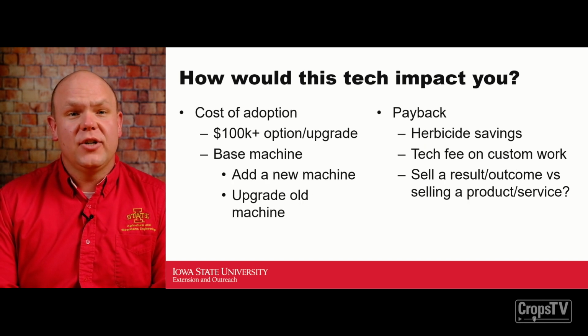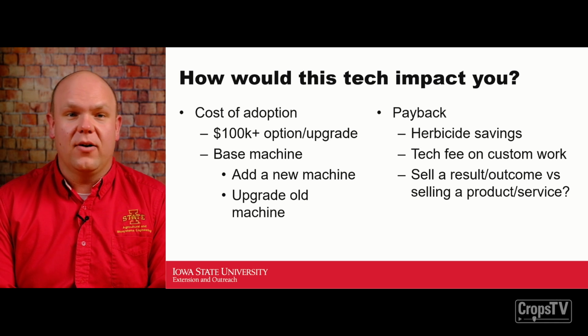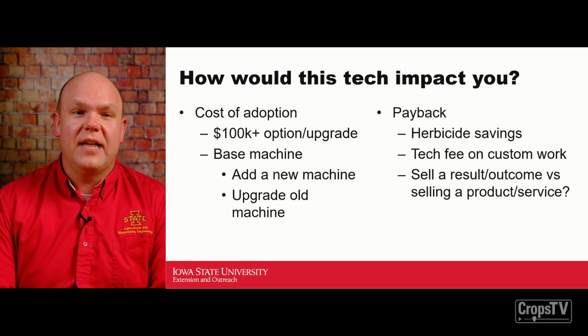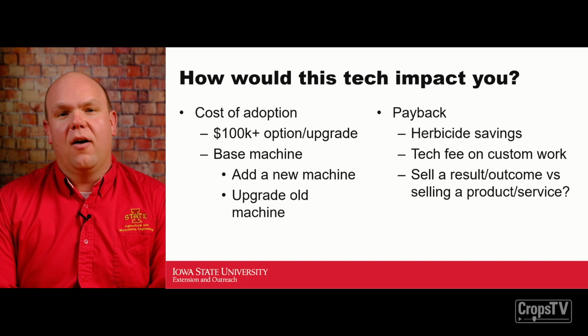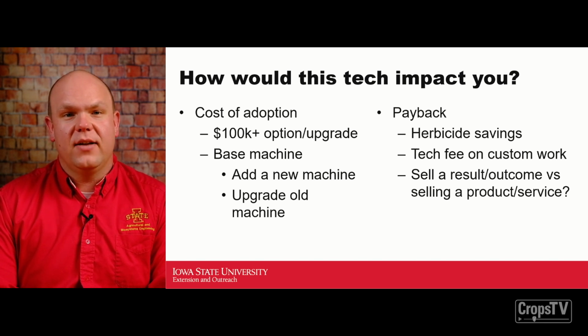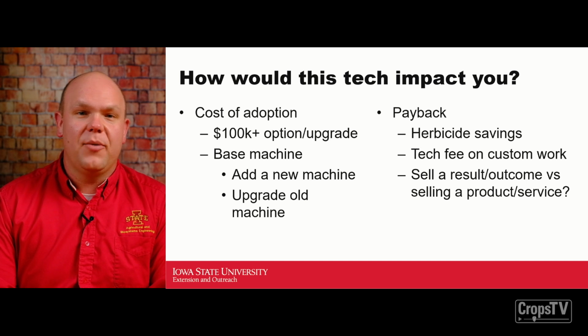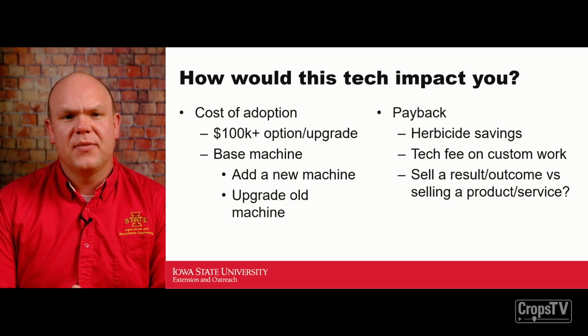The cost of adoption can certainly be high with these systems, right? Most of the time, I think, on a self-propelled 120-foot boom, you're going to be looking at easily a six-figure, $100,000-plus type of upgrade option. Like we talked about, there's a lot of technology, a lot of extra hardware that has to go into this, but also a lot of time that these companies have invested in developing and ensuring that these products work and do a good job. Those costs have to be accounted for.